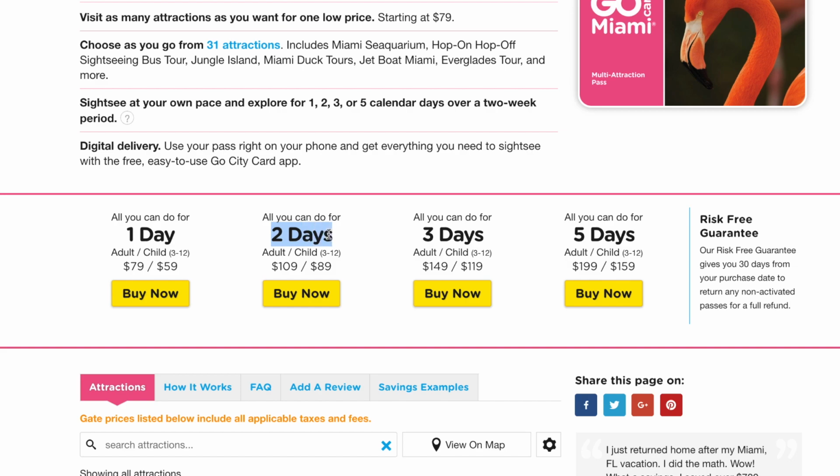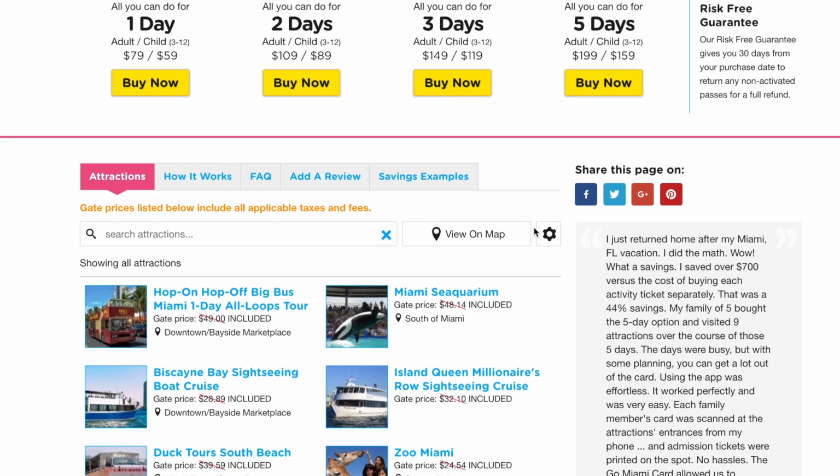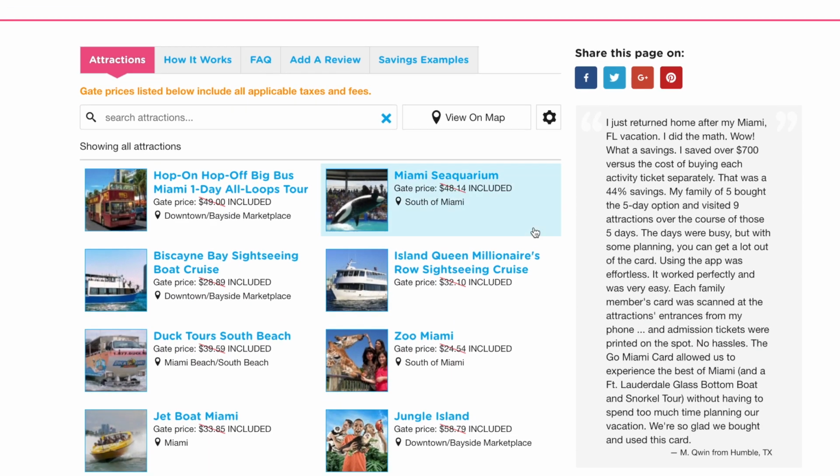And to expand on that, it's about how many days you want to do it. If you go with the Go Miami card, it can be based on the days or the number of things you want to do. Exactly. And everything that's on the list on the website, you have free access to because you pay for it with your Go card.